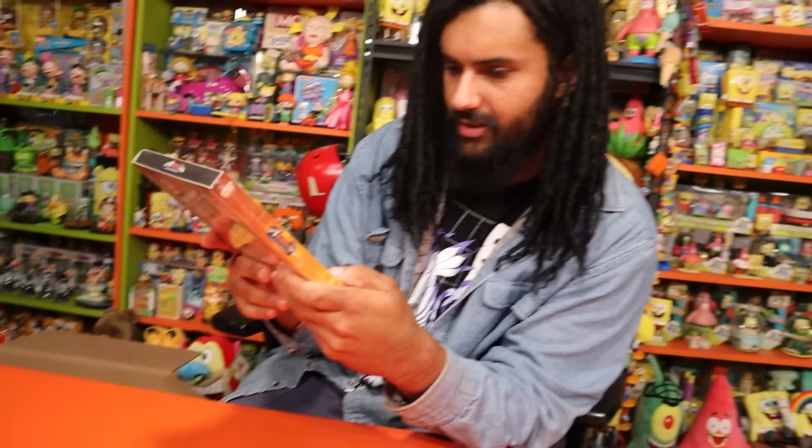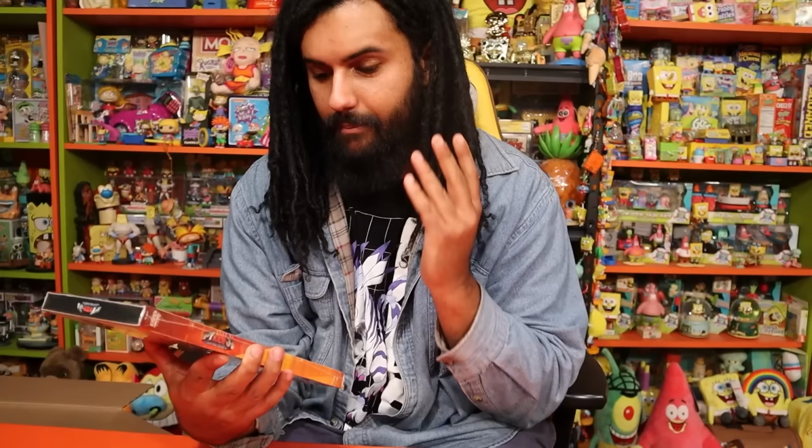Spy Kids 3D was by far the best Spy Kids in my opinion. But 4 pairs of 3D glasses. We actually have the 3D glasses behind the chair right now from this movie, but it's not these ones. So I don't know what the value on this one is, but nonetheless, it is an awesome piece here.